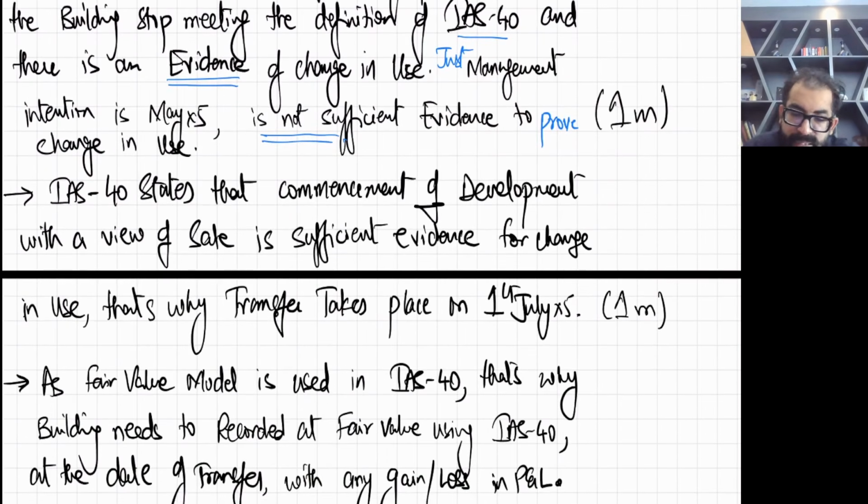Now IAS 40 states that commencement of development with a view to sale is sufficient evidence for change in use. Yes, they started remodeling the house. So it's evidence that yes, they are serious. That's why the transfer takes place on 1st July X5. We have given the green signal.